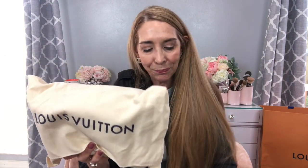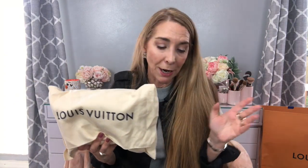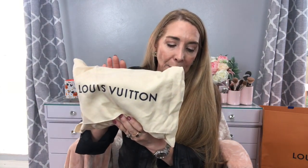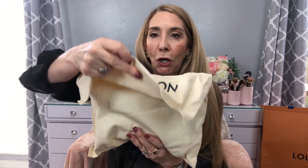Here she is. And I can tell you that I don't have much information. I don't have any information. I do have the style number, and I'll put it down below. But this is called the Petite Malle NV Sequined Silver.